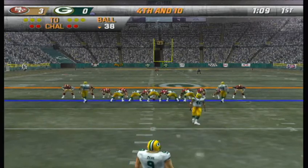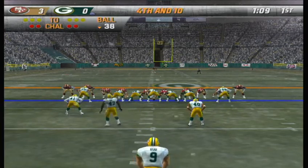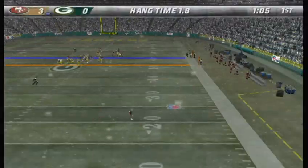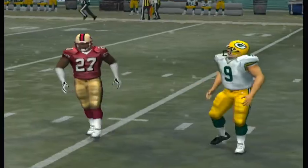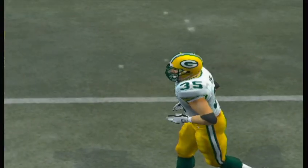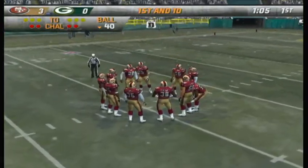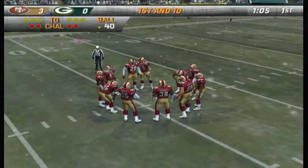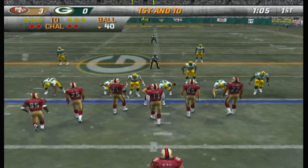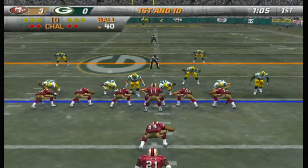Hicks back to return. This one goes out of bounds. First and 10. Ball on the 40-yard line. Green Bay lines up in a 4-3.